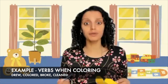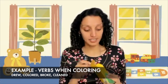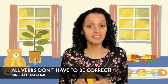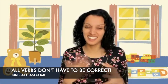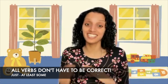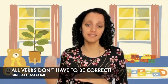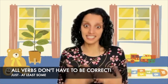Or maybe you find a broken crayon. What did you do with this crayon? I broke it. Or did you clean all the crayons? I cleaned them. Those are things you want to look out for. The verbs definitely do not have to be correct all of the time. You'll probably hear a lot of eated, drinked, things like that. That is okay, as long as you're starting to hear that your child is very slowly changing the tense when they're talking about the past, they're moving in the right direction. And ideally, as a child approaches 4.5 and 5, you'll see more accuracy, so maybe less of them being incorrect.